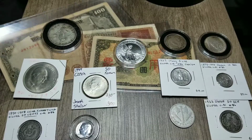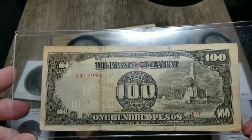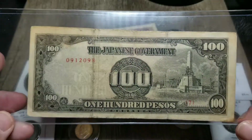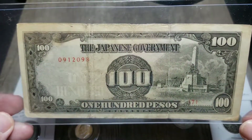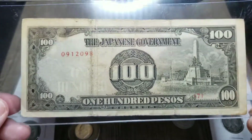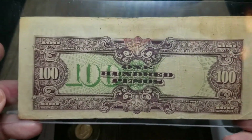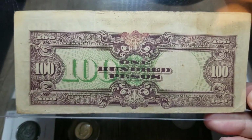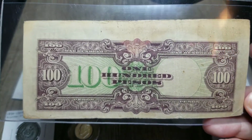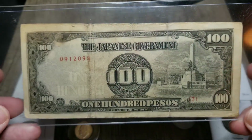Some of the paper money. The Japanese government, after they had seized the Philippines, issued multiple denominations, but this is a 100 peso note issued by the Japanese government. This is something that circulated during World War II, 100 pesos. And as time went on, as the war effort started turning for the worse for the Japanese, they started really taking advantage of the resources in the Philippines.